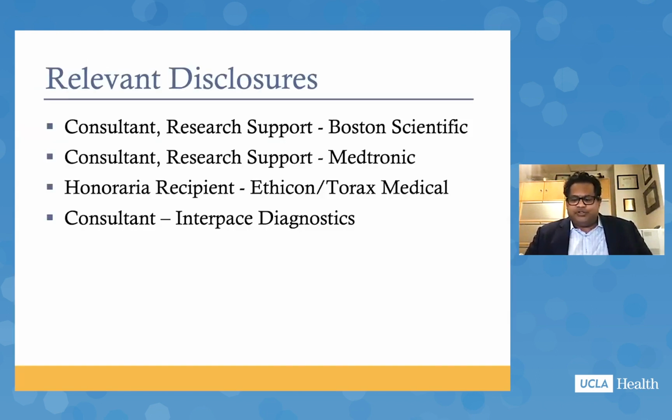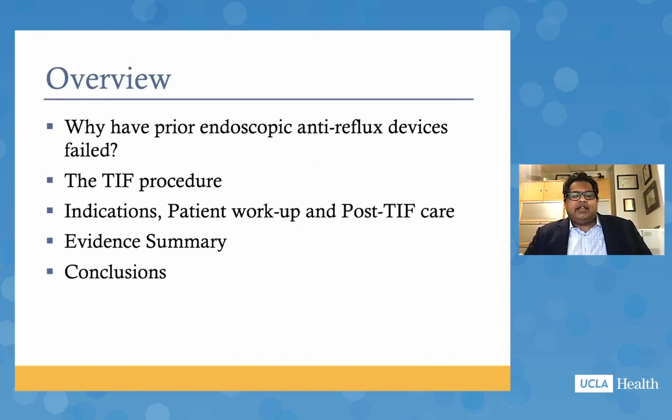These are my disclosures. And in tonight's talk, I'm going to cover several areas. First, I want to briefly cover why prior endoscopic anti-reflux devices have failed, and why in 2020 we still don't have an established device until what I believe is now.